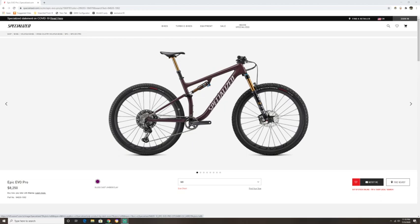So I've had a bunch of people ask me to make a review on this bike, or just my thoughts on it, which I will do once I get it in hand. I'm still waiting for it. It's going to be maybe early August, late August. That's when they're saying. As you can see, it's out of stock everywhere. But this is my input or take on this kind of black sheepish Epic EVO Pro 2021.